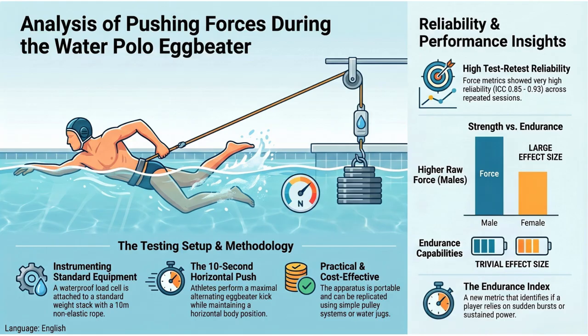Okay, so dryland tests fail because the biomechanics just don't match. But previous water-based tests had major flaws too, didn't they? Oh, absolutely. I know researchers in the past tried to measure this by having athletes wear weighted vests and treading water until they were utterly exhausted. Yeah, the weighted vest test is a classic example of misapplied measurement. How so? Well, if you load an athlete with lead weights and tell them to just keep their chin above water, you are solely measuring vertical buoyancy and vertical endurance. Oh, right. Because gravity is pulling them straight down. Exactly. But the tactical battle in a water polo match happens horizontally. You're pushing your chest forward against an opponent's chest. A vertical test doesn't mimic horizontal combat at all.